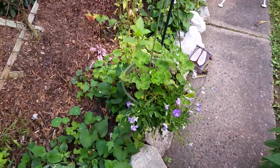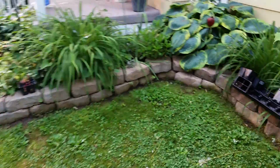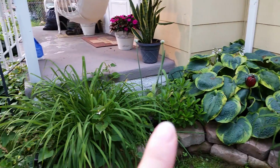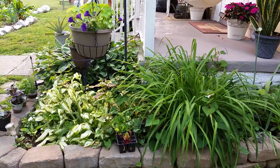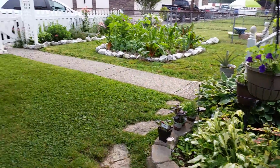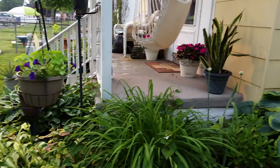And geraniums. Excuse me. Violas. I have lilies and hostas planted pretty much throughout because they're perennials. They come back. They do wonderful in this area of the yard because this area of the yard is shaded a lot. That area, I have some here, but you can see they don't get quite as big because they really like the shade.